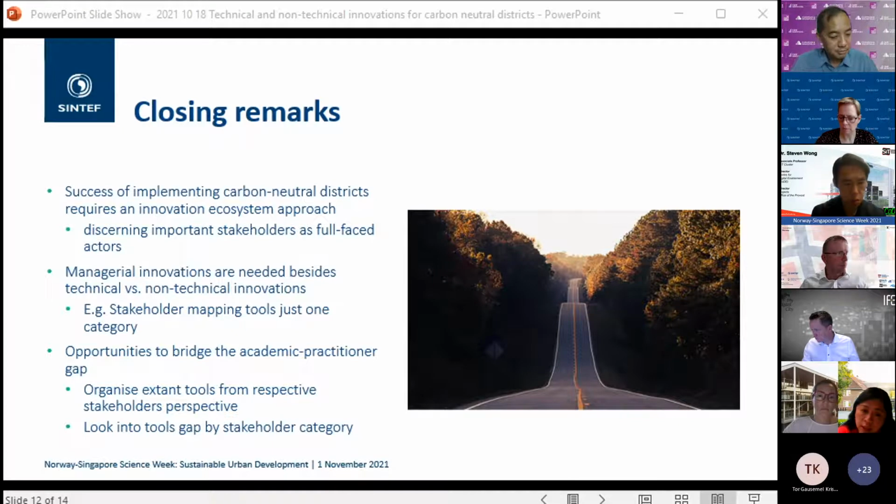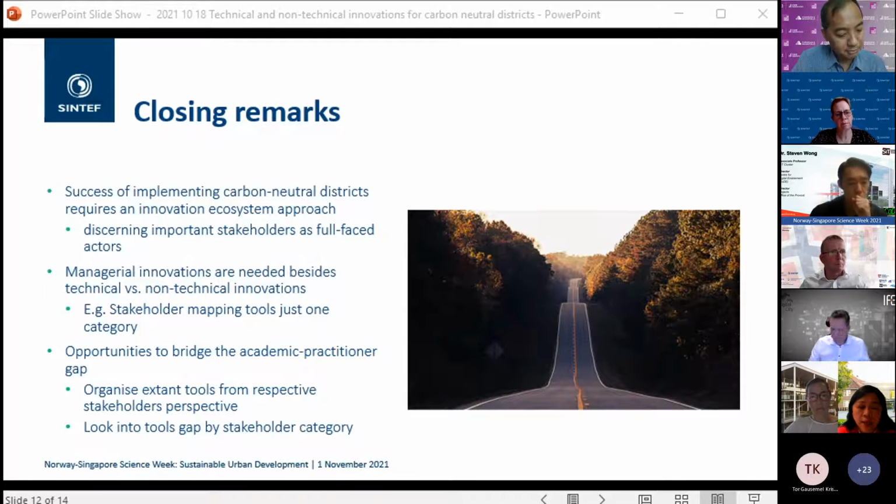And finally, it also seems that there's room to bridge the academic and practitioner gaps, to look into the tools by which the respective stakeholder category uses them. So from this perspective, looking at tool users from the perspective of the stakeholder groups. And yeah, the road ahead looks exciting, working with technical and non-technical innovations, as well as managerial innovations, to unleash the full potential of carbon neutral districts.